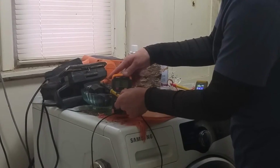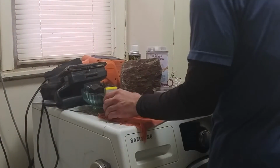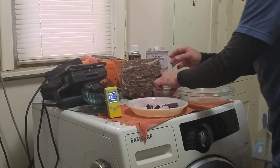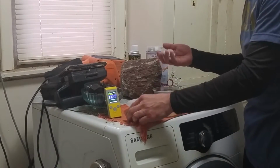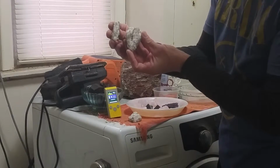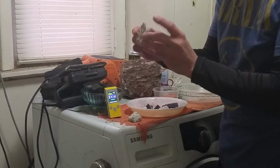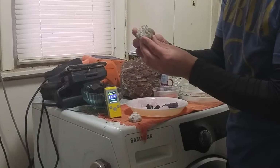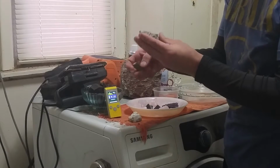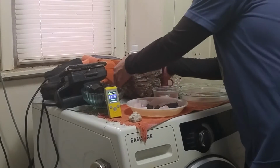Let's move this out of the way really quick. Actually, you've got to take a bigger look at it. These are the chunks that fell off of it that I broke off accidentally, just to give you an idea that these are real quartz chunks. The outside here looks like rock that formed off of it, but it's not. It's all pure quartz on the outside. So that gives you a good idea.